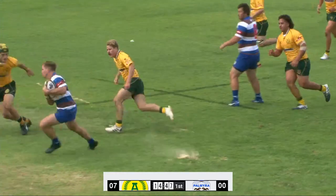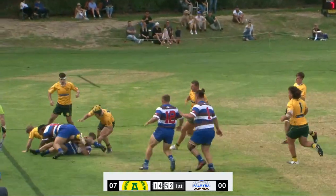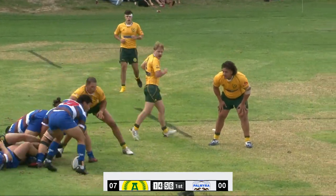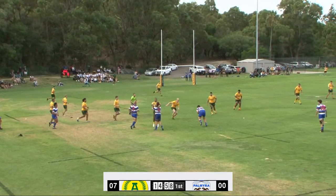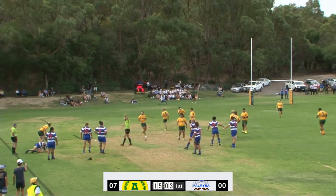Big carry here for Tupo. Now flat ball. And then round the back for Short. No, sorry, Marshall. Brought to ground sharply. We've lost a boot as well. Counter ruck half successful, but through the side, the arriving player, I believe.